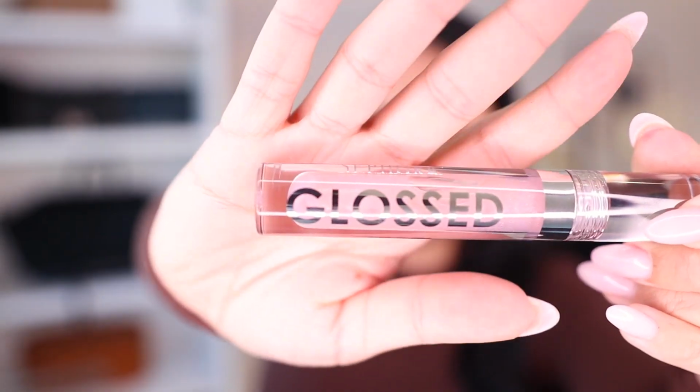And lastly, I just have 2 glosses. This is Patrick Ta. She's an influencer. Love, love, love this one. And then I have this one from Sephora Collection. This is one of their glossed lip glosses, and it's in the color Lover. You know, it wouldn't be a Rosita video if I didn't actually apply it.